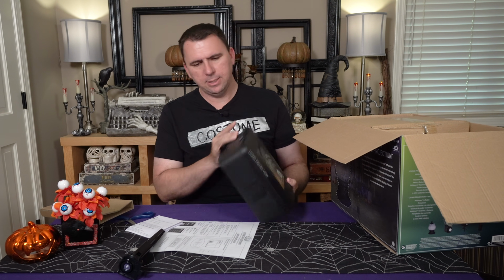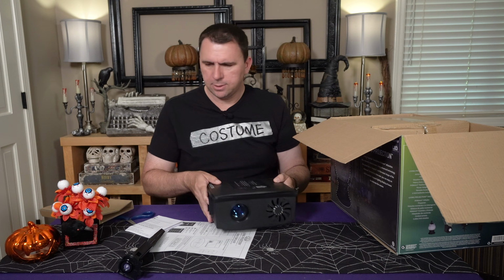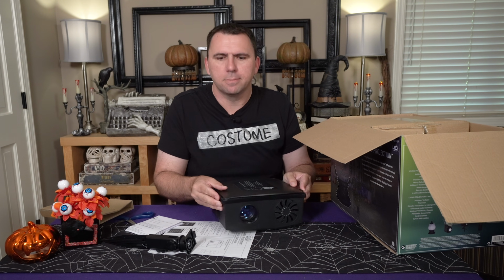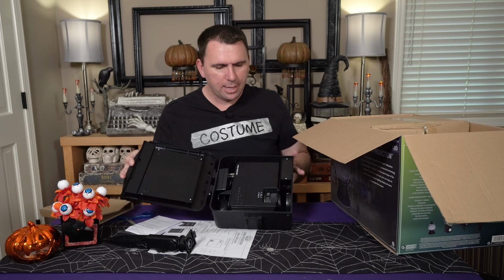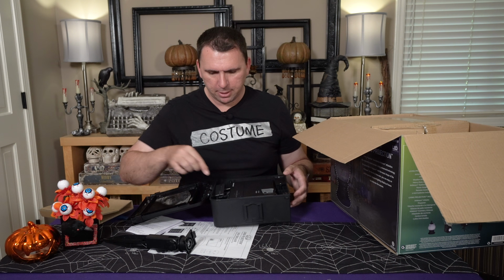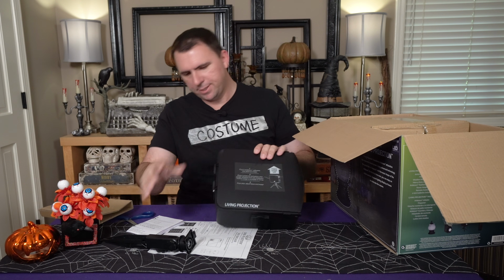It does come in this nice little case. Oh, actually that might be the projector itself. Okay, so this is the stand for it. I should probably read the directions, but I have to play with it. Actually, this is a fantastic idea because I love using my projectors outside, especially like singing pumpkin effects and so forth. But this is, I guess, a weather protective case.